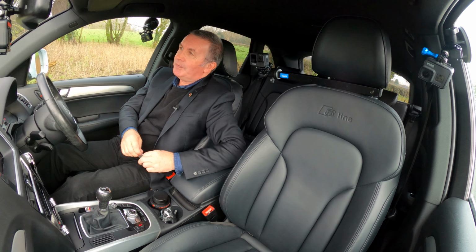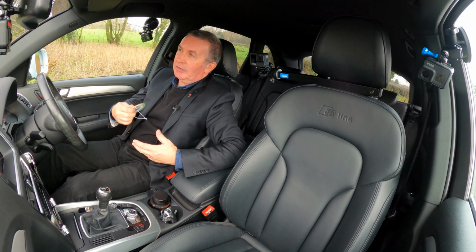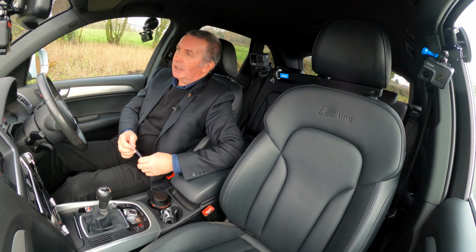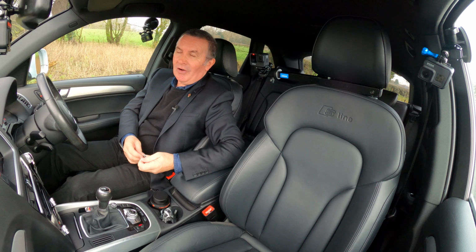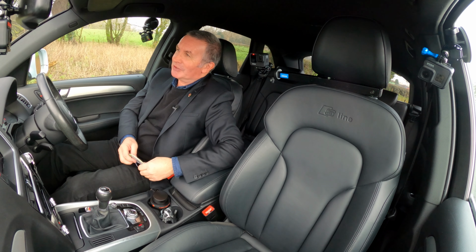Unbeknown to me, the air freshener dropped off, and it dropped inside my Armani jacket onto the lining, right into the middle of the lining. And then I left it in the car over the weekend, and I come to wear it on the Monday. The air freshener dropped out, and the jacket stinks. Honestly, it's awful. I can't wear it. It's a write-off. I don't know what to do with it.